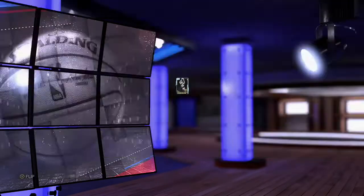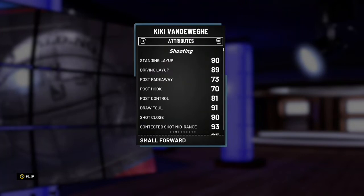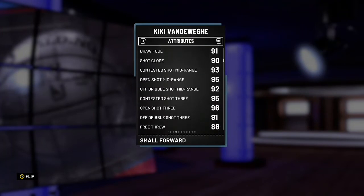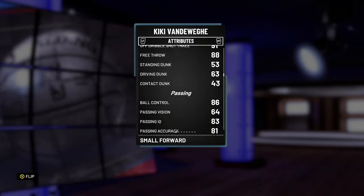So he was well known for his base 11 release. He used to be crazy expensive, and his 3-point shooting is crazy. 96 open shot 3, and you know it's even easier with that base 11 release.